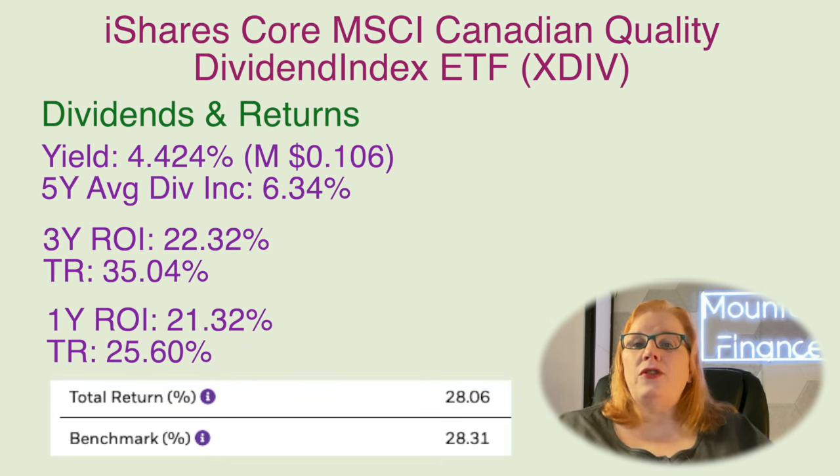When it comes to measuring them up against their benchmark, the MSCI index, they do stack very close, and they come in just under the index. And honestly, they're basically coming in just under by about the management fees. So we know those management fees are certainly doing their thing. If you DRIP this ETF, though, you do move above the benchmark for sure.